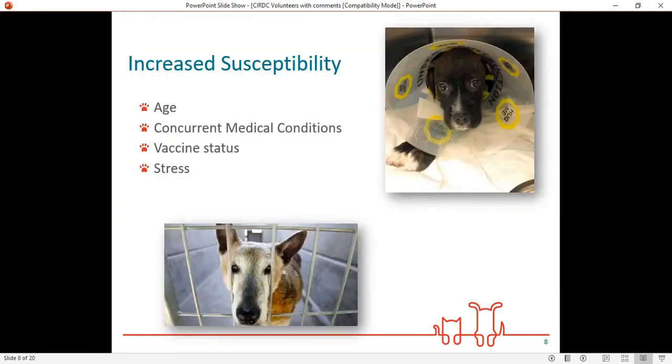There are numerous factors that make some animals more susceptible to developing an infection than others. Increased susceptibility is related to the ability of an individual dog's immune system to fight off disease. Age is an important risk factor for infectious disease. Due to undeveloped immune systems and incomplete vaccinations, puppies are always our highest risk population. For that reason, we always take extra precautions with puppies in our shelter, like wearing gowns and gloves to protect them.